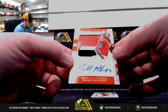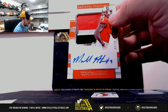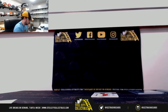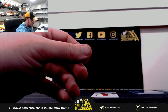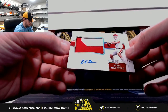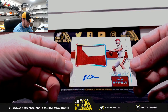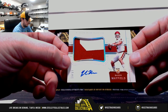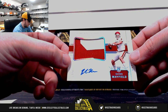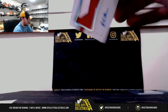Three color patch auto on card signature, Marcel Aitman, 28 of 99. Going to Kevin M. And what a hit we have here. From Oklahoma. Rookie patch auto, numbered 6 of 25. Baker Mayfield. Very nice hit there. Baker Mayfield on card. RPA, 6 of 25. And that one's going to Michael M.